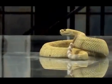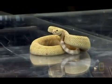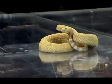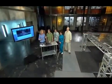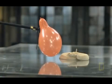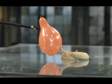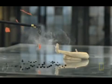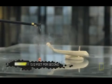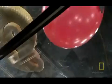The snake hits it with blinding speed, but our high-speed video analysis allows us to break down each millisecond of this lethal attack. We were filming the snake at 1,000 frames per second, so we could really slow it down and look at its motion. To reach the balloon, the snake travels 4.65 inches in 29.5 milliseconds. So this albino rattler struck at over 13 feet per second.